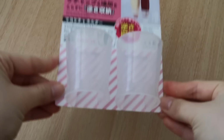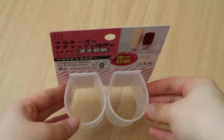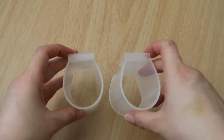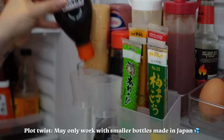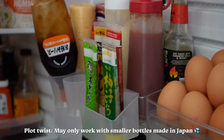It's another one, condiment holders for refrigerator. The name is pretty much the same, but this one is for slightly bigger tubes, and you can put your tubes facing down to store them, and I thought it was so handy because once again we use mayonnaise a lot. Once it starts to go less than halfway, you just can't stand it up, it topples over, it's just an awkward bottle to store in your fridge. But this way you can just do it face down, so it's all ready to go and it doesn't take up as much space.